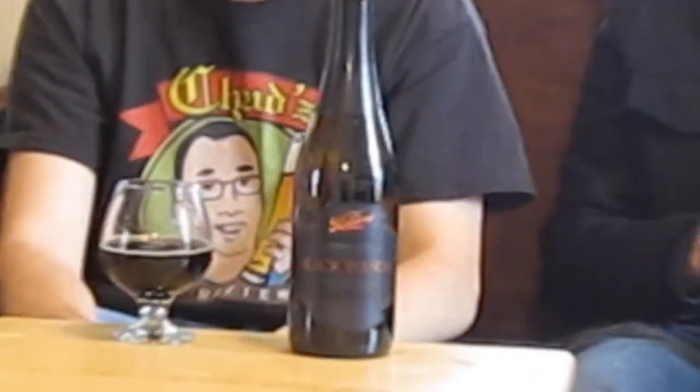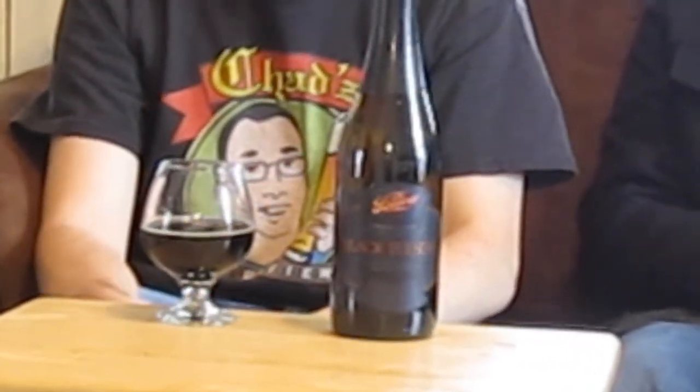So, this and Chocolate Tuesday were both sent to me by my friend Christopher Garland out of Florida, who got them in a trade with somebody in California, and then from California to Florida to New York. Both of these beers are ones I wanted to try for a long time. They're hard to get, so I'm wondering when to try them.